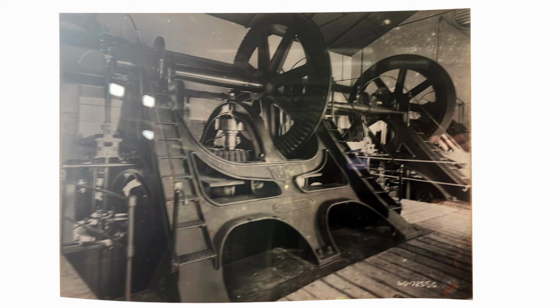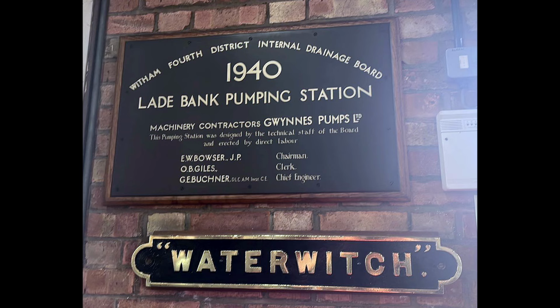The 2 pumps were named Water Witch and Will o' the Wisp. The pumps are no longer in the pump house, but they've still got the nameplates. One's at Lade Bank Pumping Station and the other is in the Boston office.